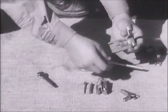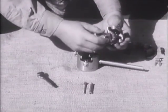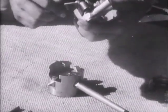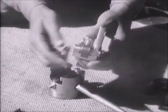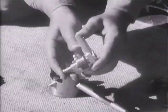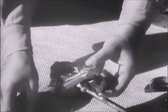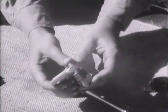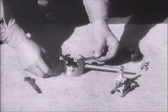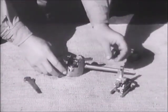Next, the slide catch. Then the firing leaf. After this comes the pivot. Then the split pin. Now the safety bar is slipped into place. The ejector is put in position. Finally, the slide is placed on the housing.